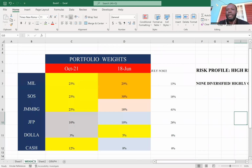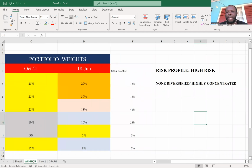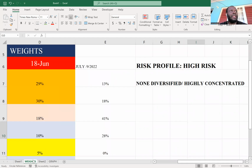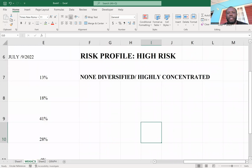So we always advise people not to follow what we're doing, or to coattail us, as they would say in the financial circle. That is, to buy according to what we are buying, or sell according to what we are selling, because of the simple fact that our risk profile might be something different from yours.